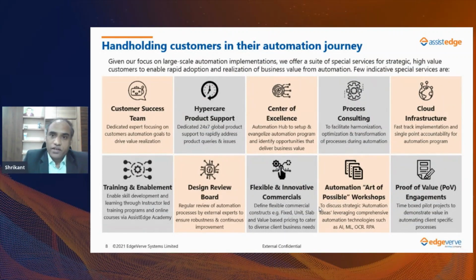Just to give a few examples of how we do that, going back to our topic of the best practices that clients need to realize the true potential from their automation: what we bring to the table is a variety of capabilities and service combinations. Most of our engagements are supported by customer success teams, hypercare product support, and a unique consulting arrangement to help clients build their automation center of excellence. We also help with process consulting to identify not just automation candidates, but sometimes go beyond automation to re-engineer and transform the processes before the automation can be picked up.